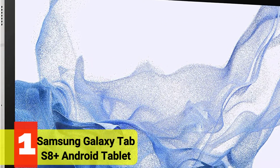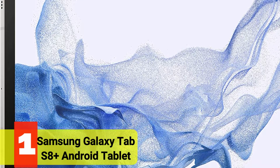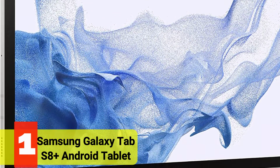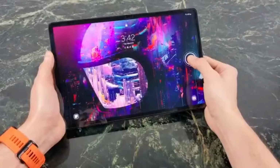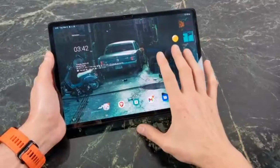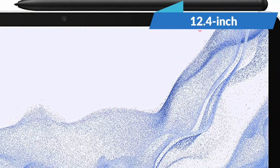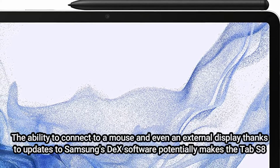The first product on our list is the Samsung Galaxy Tab S8 Plus Android tablet. Despite being in the center of the Tab S8 lineup, the Samsung Galaxy Tab S8 Plus tablet is our top choice. The 12.4-inch AMOLED display has superb color and brightness. It's the perfect size for gaming and enjoyment, yet it's also portable and big enough for light office work.